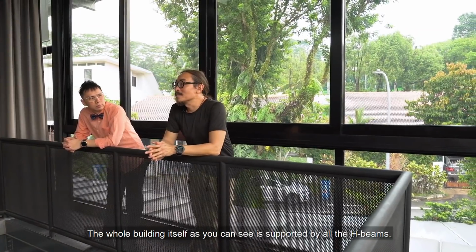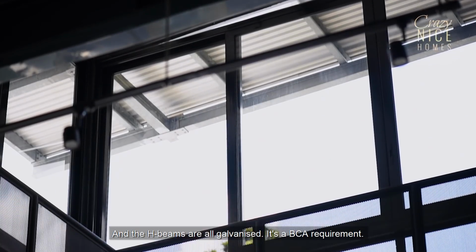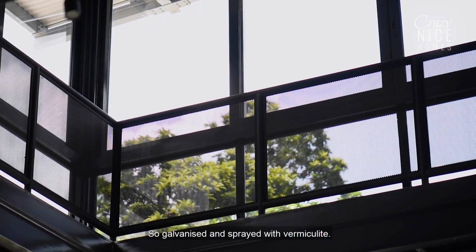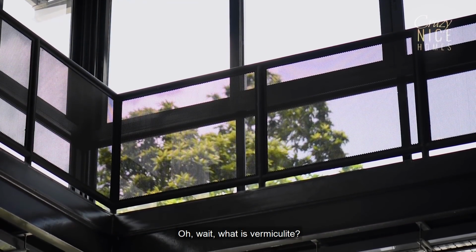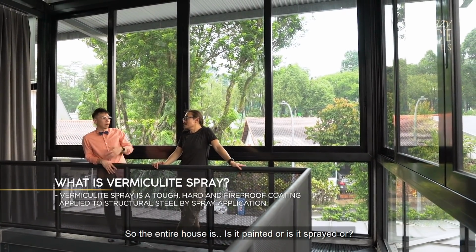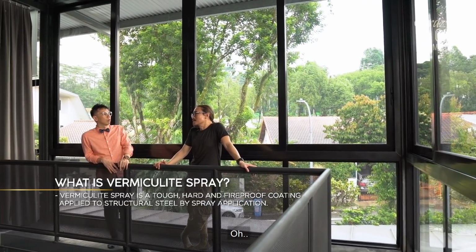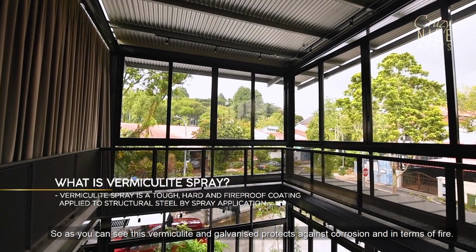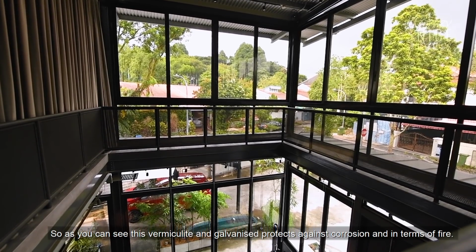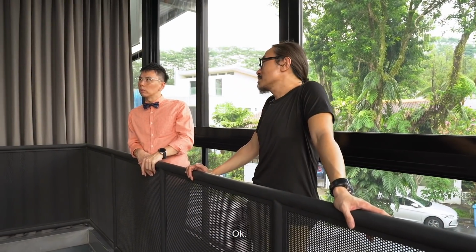The whole building itself, as you can see, is supported by H-beams. Okay. Yeah, and the H-beams are all galvanized. It's a BCA requirement. Okay. So galvanized and sprayed with vermiculite. Oh, wait, what is vermiculite? Vermiculite is a protective layer for fire rating. Oh, so is the entire house painted or sprayed? It's coated, spray on. Oh. Yeah. So this vermiculite and the galvanizing protect against corrosion and also protect in terms of fire. It also helps anti-rust. Oh, and also prevents fire. Correct. Okay.